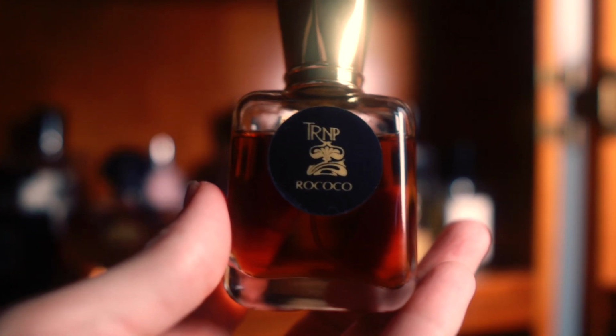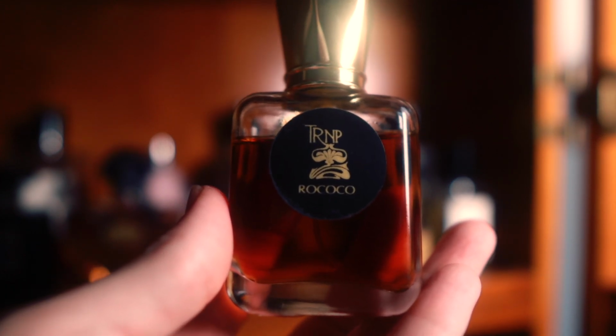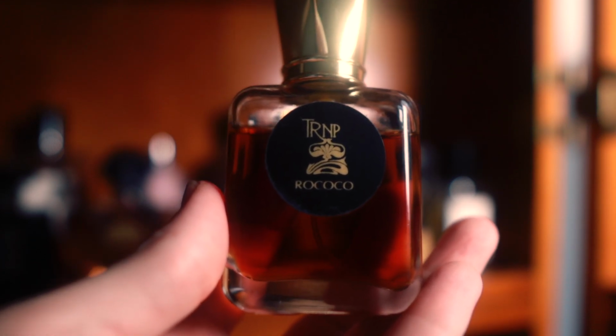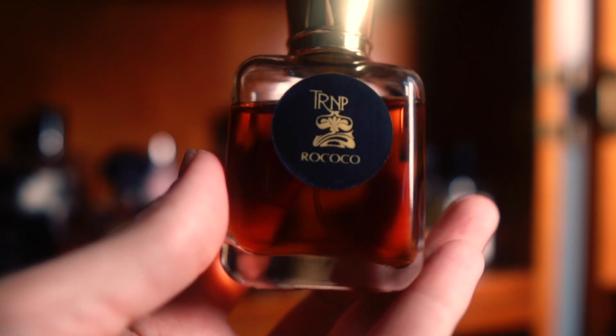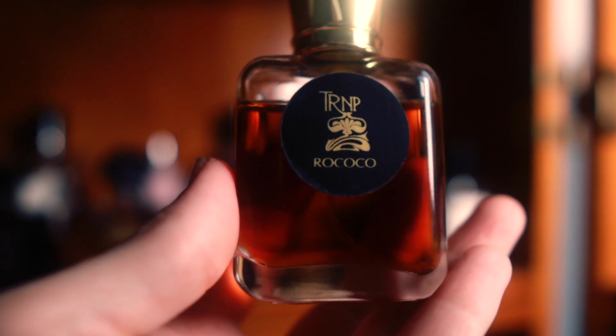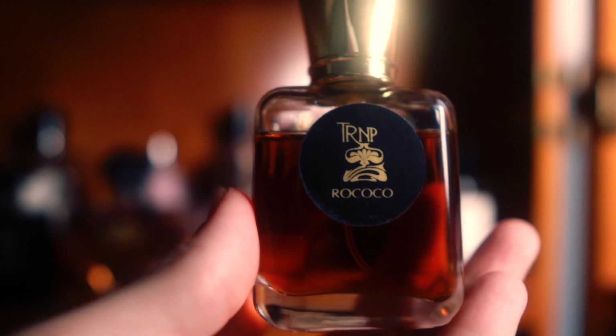This is Rococo by Thion Reintel Natural Parfums, or TRNP. If you saw my recent empties video, you will have seen that I finished off Nefertum, also by TRNP. So I have decided in this rotation to pull this one out. It's a very opulent white floral. It's very natural. It's a very vintage style kind of fragrance.